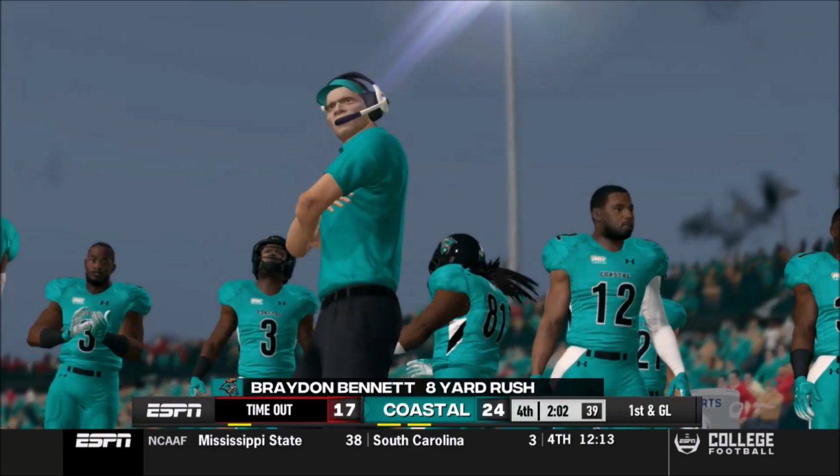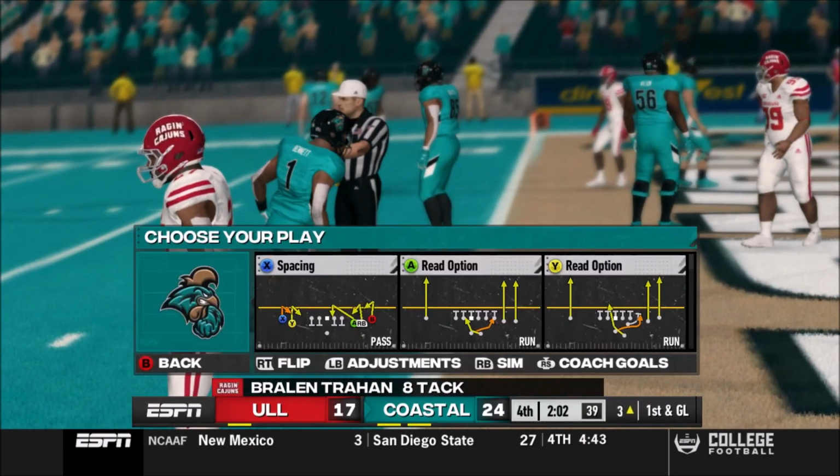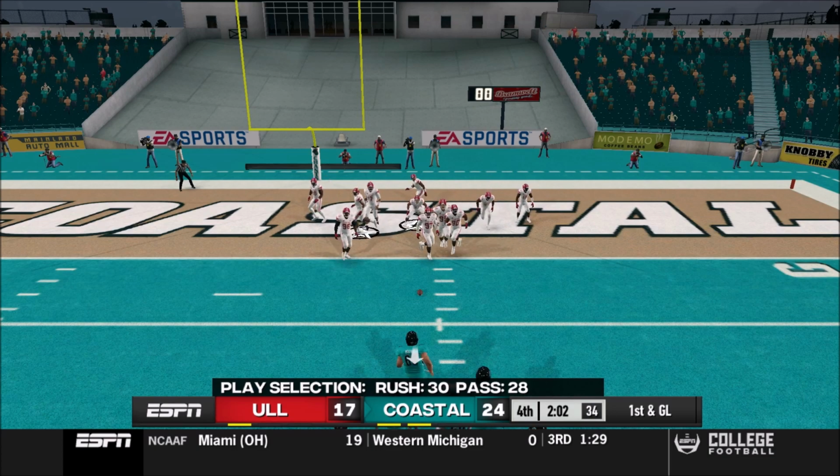The stop at the 3-yard line. This is the kind of steady, strong drive that coaches love to see. Right now, they're firing on all cylinders. First and goal from the 3. They're knocking on the door.